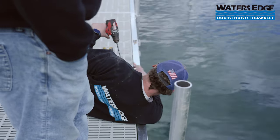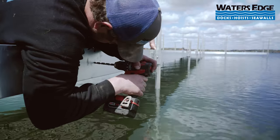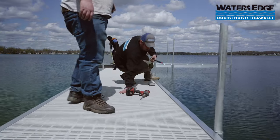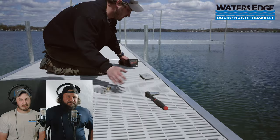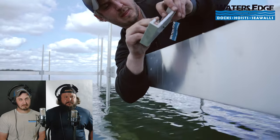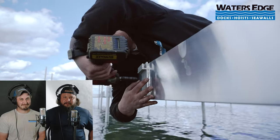Are you sure that was drilled in the right spot? Yeah. We are putting quick catches on for the finger piers to go off the first leg. Put them on nice and tight so they never have to be moved. That's how we do it.